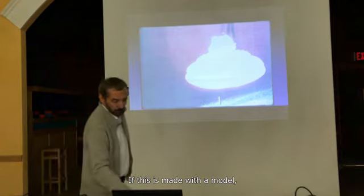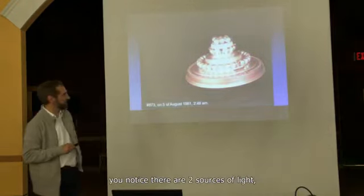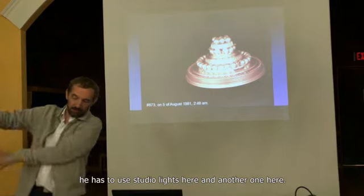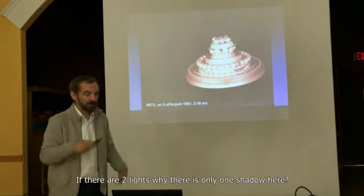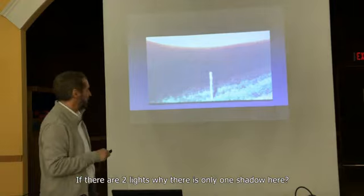If this is made with a model, and if you look at the sphere, you notice there are two sorts of light, one on the right and one on the left. Like he was taking a picture of the model, and he has a studio light here, another one here, one on the right and one on the left. If there are two lights, why is there only one shadow here?